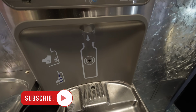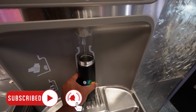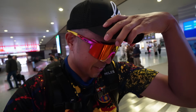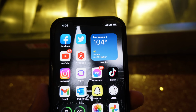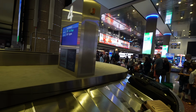They even have filling stations here at baggage claim, and since I already drank half of mine, I might as well fill it up before I get to the hotel. Is that a sign I should be going back to Hawaii? This is coming from Lihue. You know Vegas is the 9th island, and I am rocking the new Manapono Las Vegas cap. Look at this. It even has this on the bill. 9th island, baby. June 27th, and it's 104 degrees.